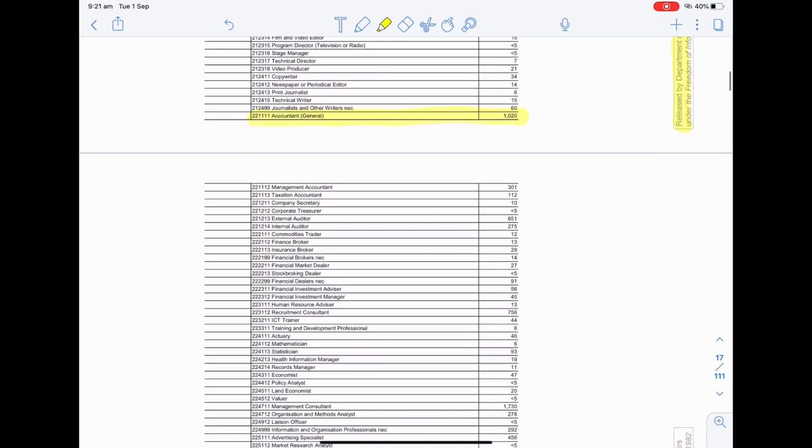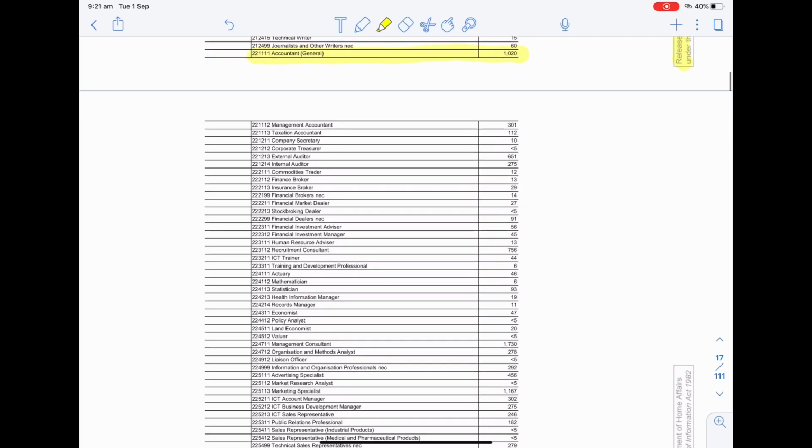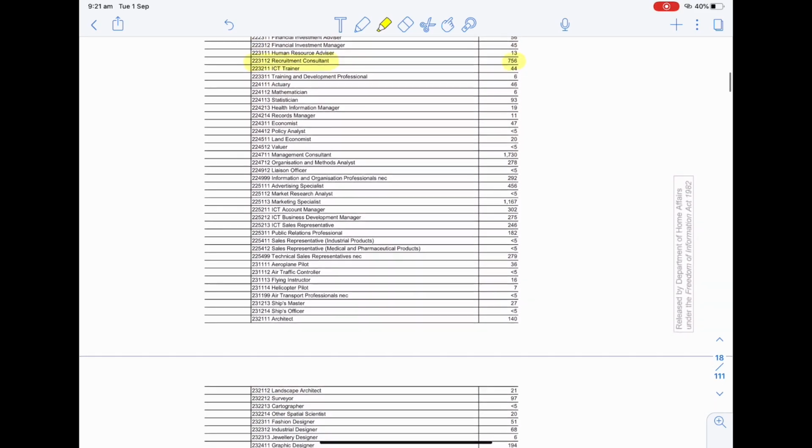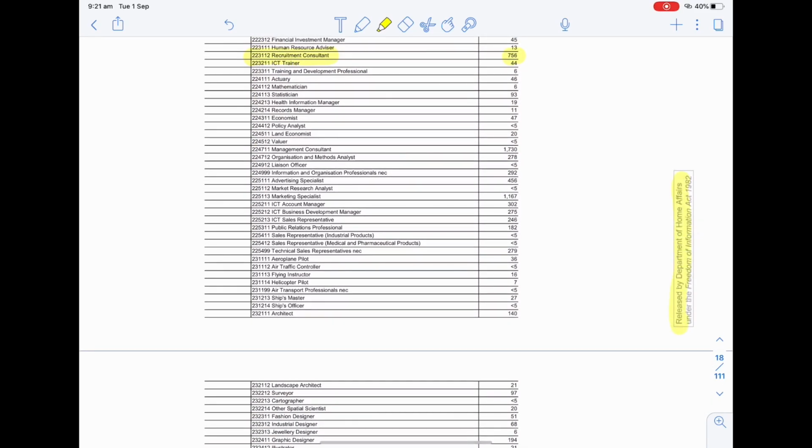These are the documents released by the department under the Freedom of Information Act. You can look it up on the department's website. External auditor 651 to 175. Recruitment consultant 756. Management consultant 1730.